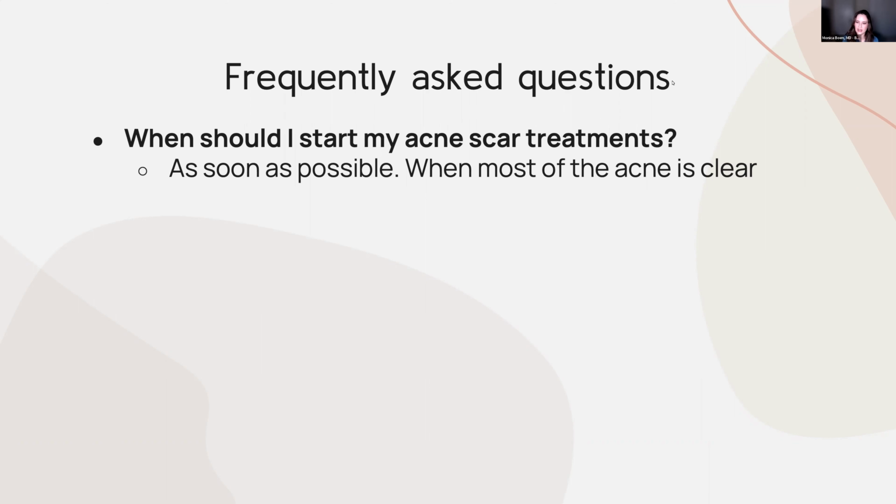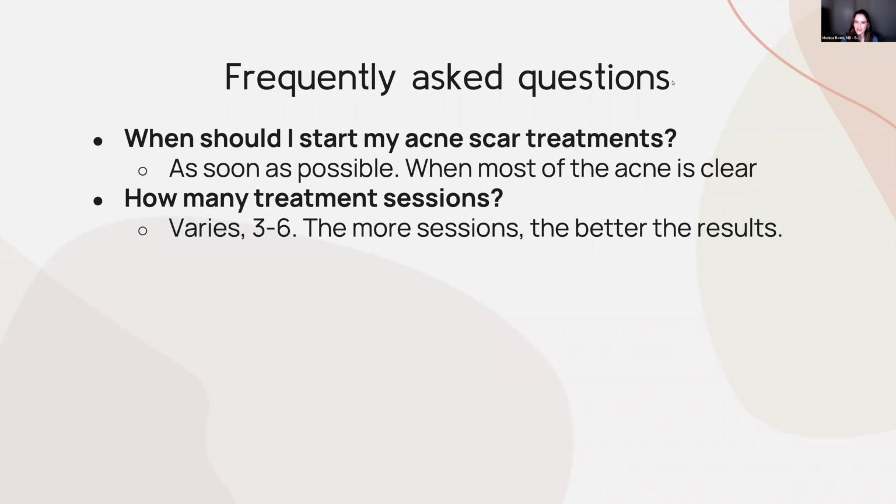That was previous literature, but new literature has shown there are no risks to starting right after. How many treatment sessions do I need? It really does vary on your acne scar severity, but I would say 3 to 6. However, the more sessions, the better results. And they're usually spaced a month apart, sometimes more, depending on skin type.